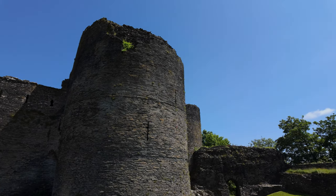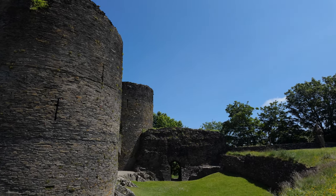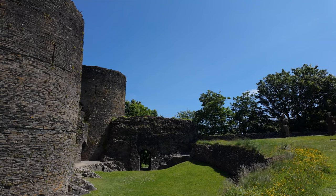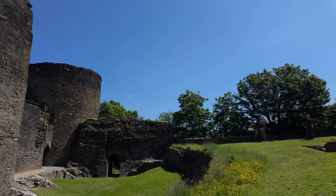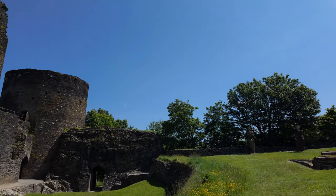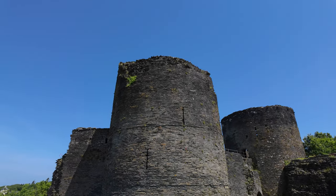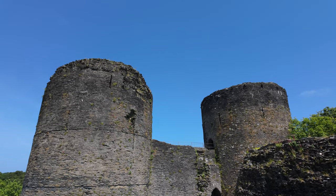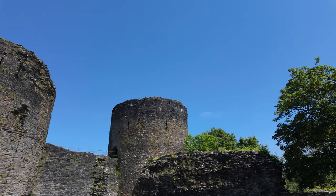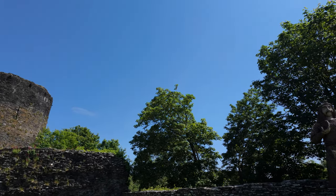One of the most impressive features of Cilgerran Castle is its twin-towered gatehouse, a formidable structure designed to intimidate and protect. As we walk through the ruins, you can still sense the grandeur and strength of this once mighty fortress. The natural beauty of this area is as captivating as the castle itself. The lush landscape and the serene river below make it easy to see why this location was chosen.